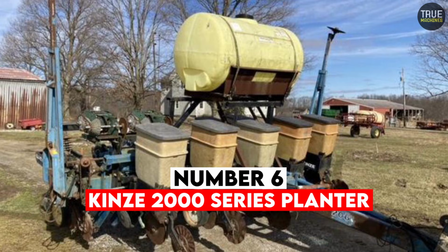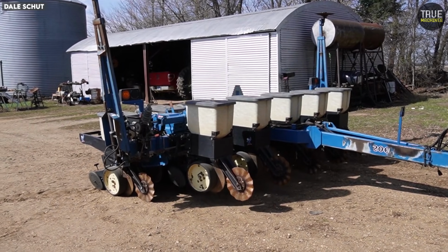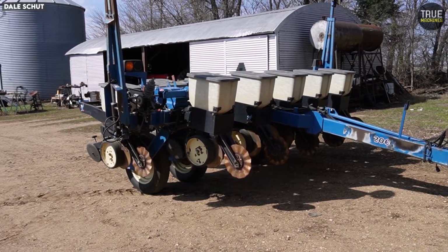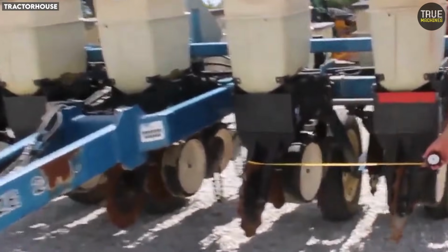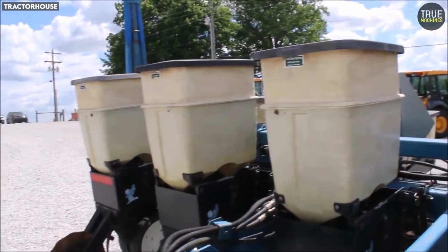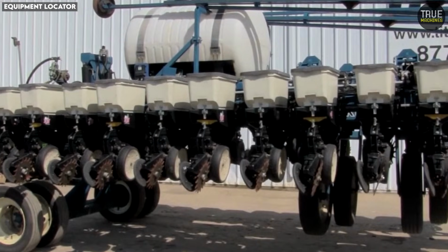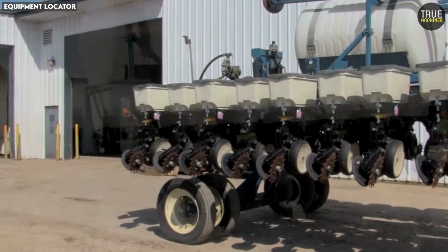Number 6. Kinze 2000 series planter. Landing at number 6 is the Kinze 2000 series planter, a machine that established Kinze as an innovation leader in planting equipment. Introduced in the early 1980s, the 2000 series brought new ideas to planter design while maintaining the mechanical reliability that farmers demanded. Kinze built their reputation on creating planters that were both innovative and bulletproof.